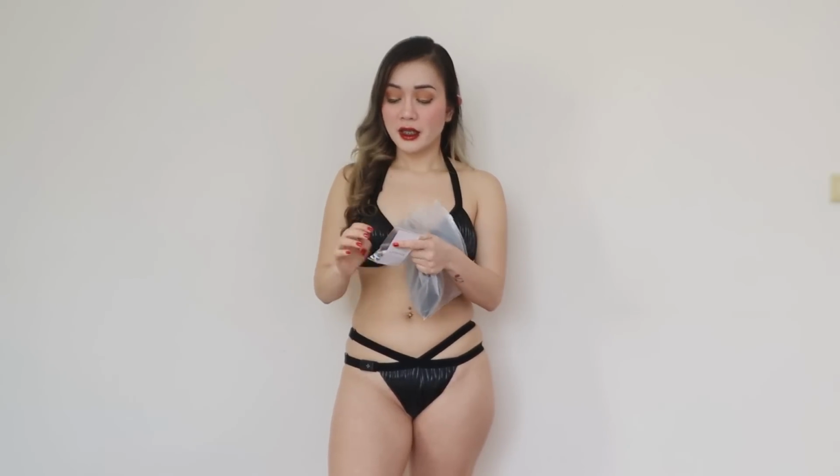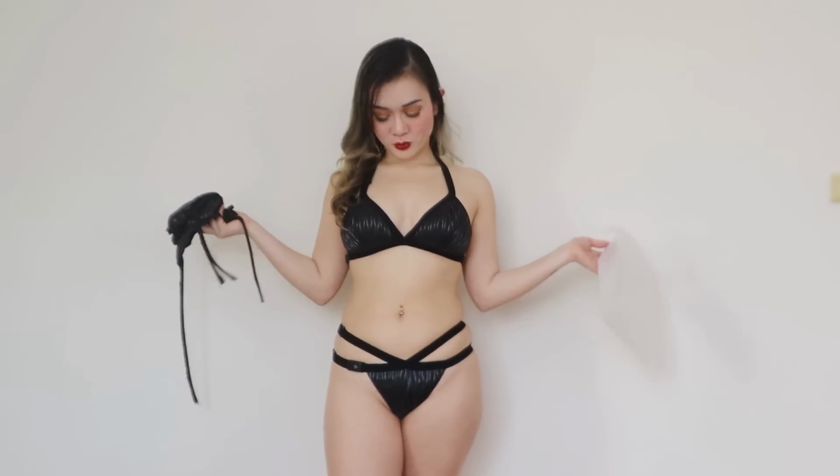Go to the second item. Okay, this set also comes with this manual and a two-piece charger cable, and also the product itself. So as you can see, this is a bikini set again, like what I wear now.